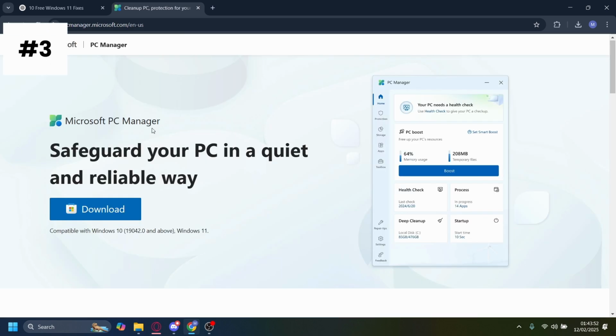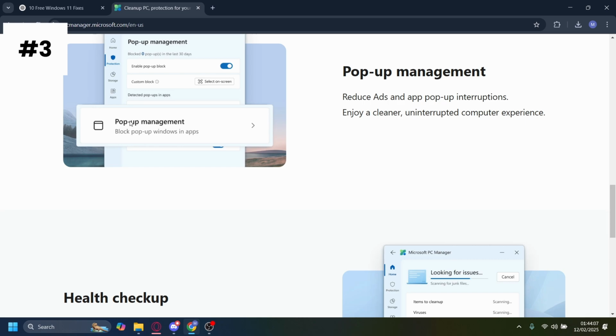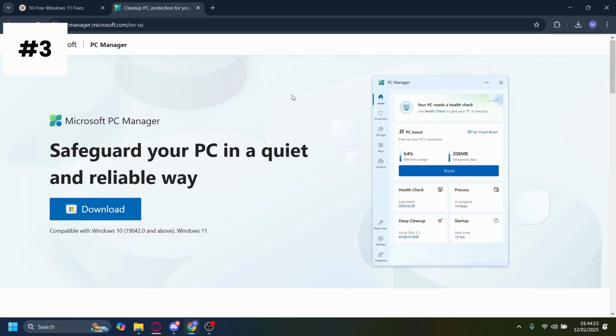The next one is called Microsoft PC Manager. Now, this is from Microsoft themselves, and this is an app that could help you safeguard your PC in a quiet and reliable way. Now, you can see this is a utility app, right? You can boost your PC, manage your storage, and it has pop-up management as well. So you can block pop-up windows in apps. So if you sometimes have problems with inconvenient pop-ups from apps you don't want, this is software that could help you fix that, right? And it's of course free as well.